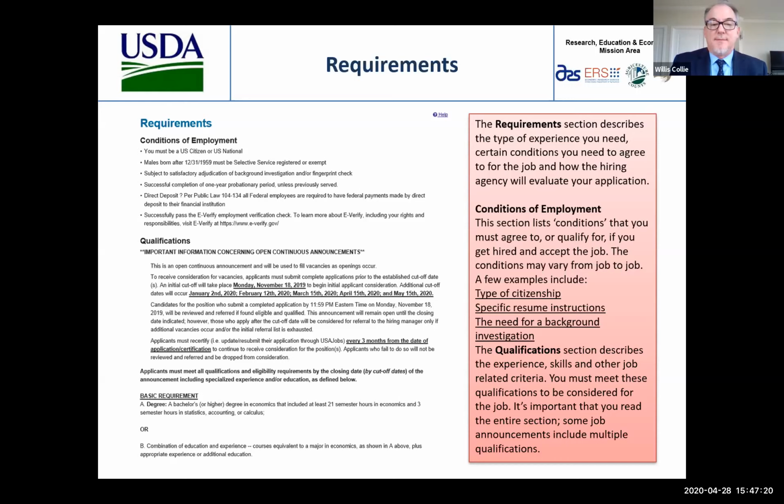And it tells you what the qualifications are. So under basic requirement for this particular position, the very first one says a bachelor's or higher degree in economics that include at least 21 semester hours in economics and 3 semester hours in statistics, accounting, or calculus. So that's very specific. We've had a lot of questions that have come in about, are certain courses required? Are certain degrees required? If it's required, the job announcement will tell you, and this is where you would find it, under the requirements section.